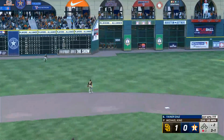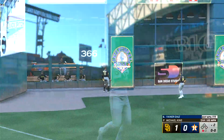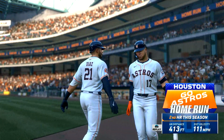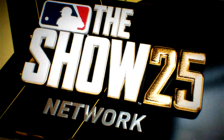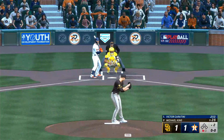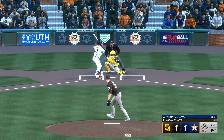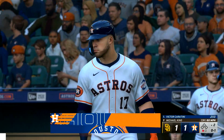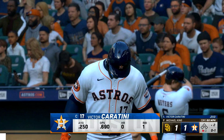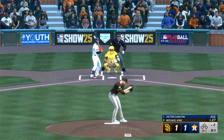That one is absolutely belted. This one's out of here, into the archways. Kiss that ball goodbye. So it's all tied up thanks to the home run. Vic Caratini at the plate. That one finds the corner. 0-1. Tied up here in the early going.